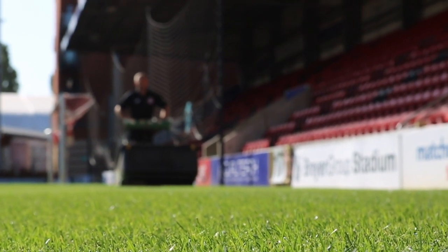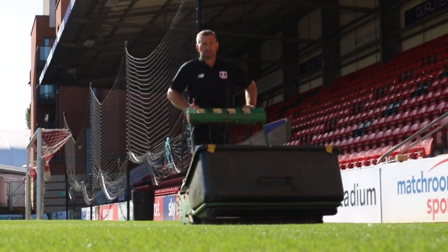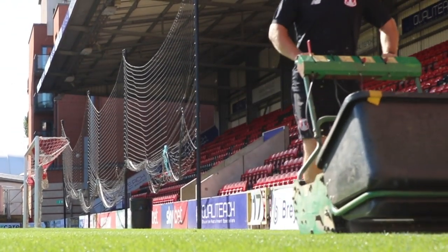Nice. Well, these are the tools, but let's go and take a look at the pitch and see the canvas itself. Let's go. And so obviously, as I say, it's looking in pretty good nick anyway. But we've got a game in a week and a half now. Have you got much preparation work to do in advance of that?